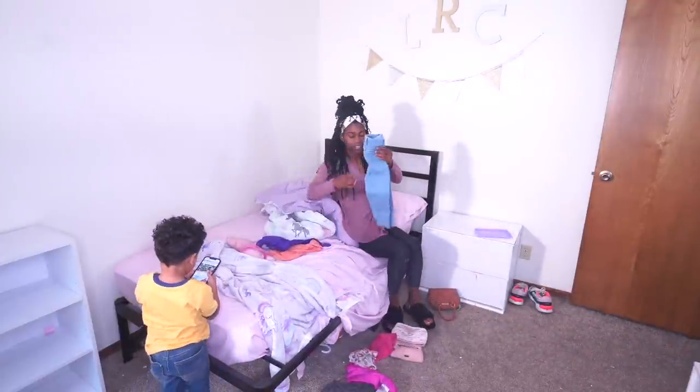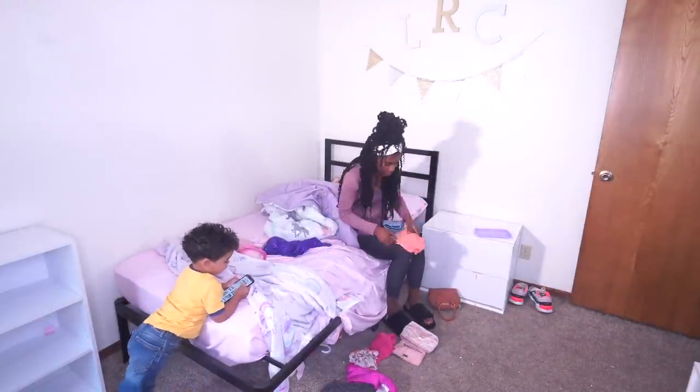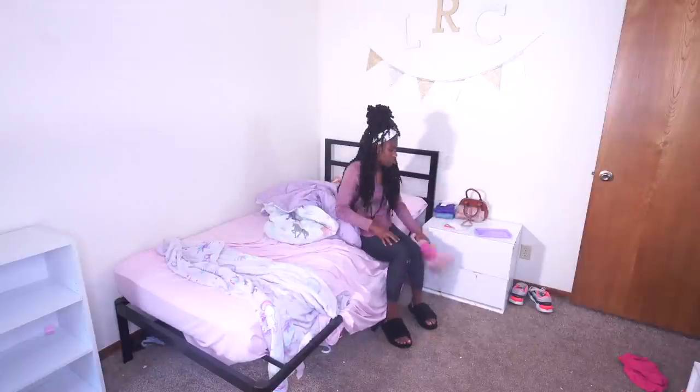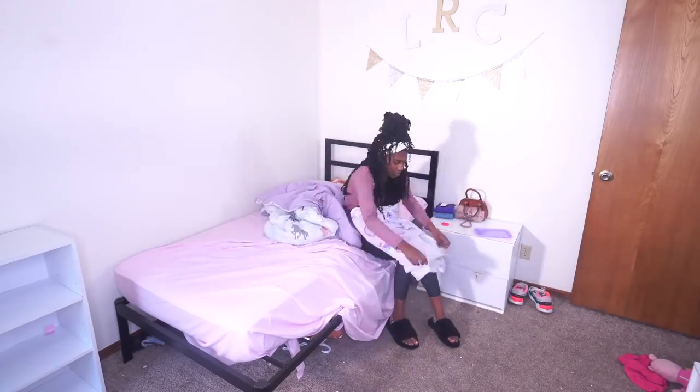Today, I started off with me attacking our kids' daily messes, but without even thinking about it beforehand, I started to rearrange London's room in the middle of cleaning. Let me know down in the comments if you guys do this, if you will start a task and you'll think to yourself, I've been thinking about doing this, so I'm just gonna go ahead and get this done instead. Let me know.